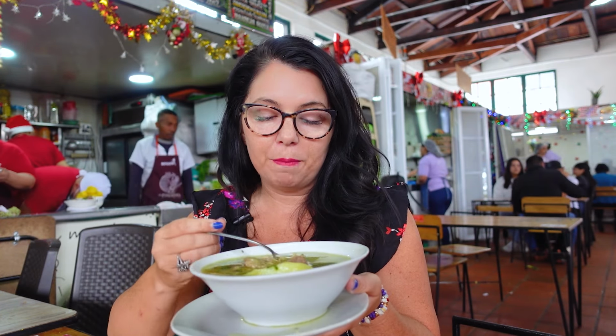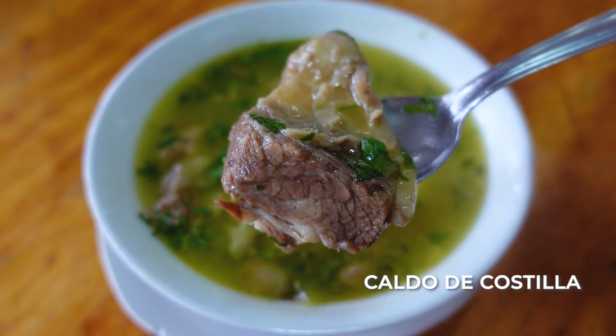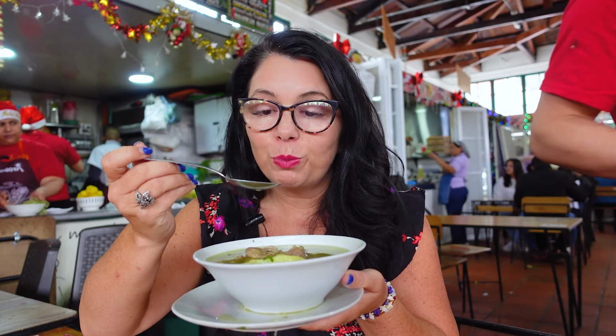Now this is a typical Andean breakfast, but you'll find it all over Colombia, and it's really all about that broth. Now you can find very modest soups where it's just mostly broth, a little bit of potato, maybe a little bit of bone. In this case, they were very generous, so I have half the potato, 3 little bits of rib, and this broth.